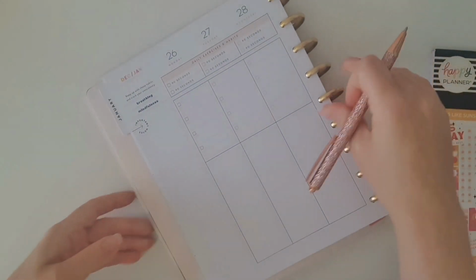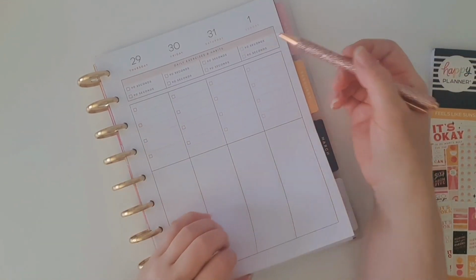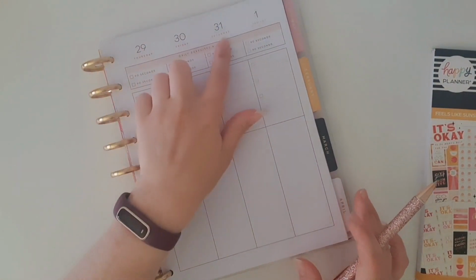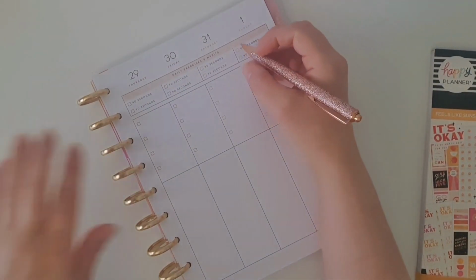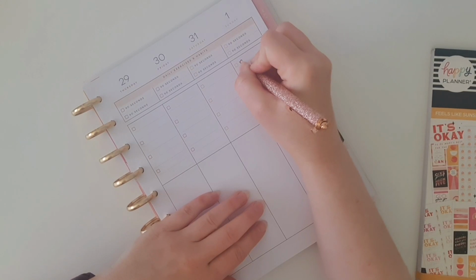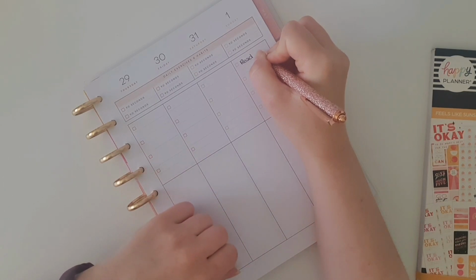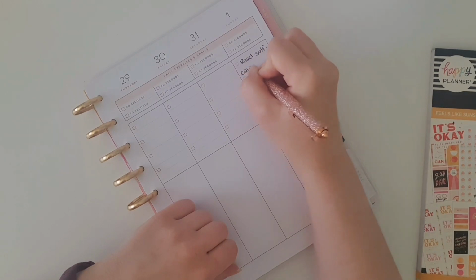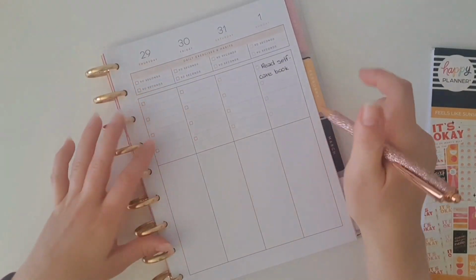Alright, so I've grabbed my notes and I'm just going to fill in. I just realized that I'm on December. I'm going to fill in from the 1st of January, okay? Because I've got all the data in my previous planner right up until the 31st. So let's go. I am going to track a few things. So one of my goals for this year is to do more self-care for myself. So read self-care book. And I spoke about that in my planner lineup video if you want to see what that's about.